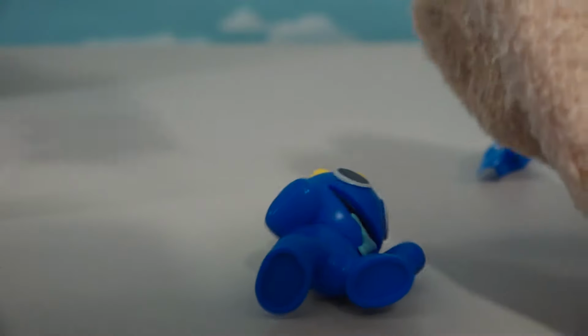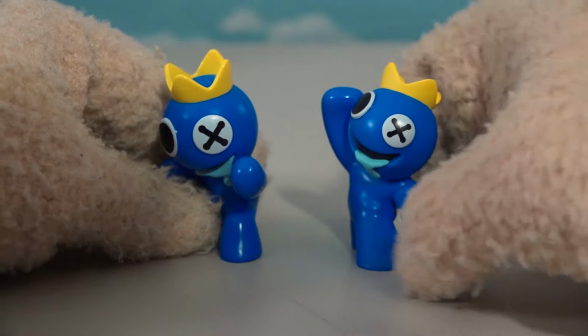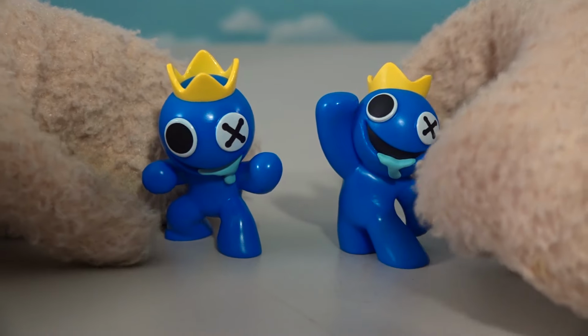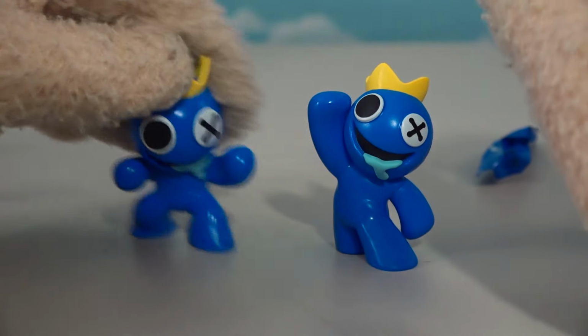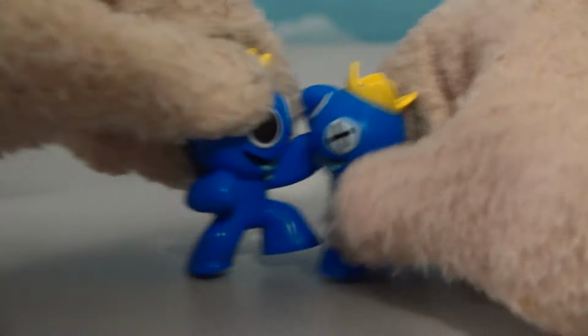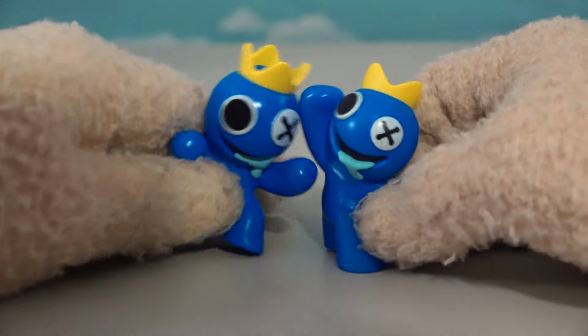All right, so let's open up this package here. See what we got going. Give me something good, and it's another King Blue. Oh man, another repaint. It looks like a different pose of King Blue. So this guy's punching the air, where this guy's punching forward. I'm a proud king. Wait a minute, I'm the king. One of these guys is the imposter. I'm not sure which was which. All right, I was hoping for another original character, but boy, slim pickings, I guess, right?